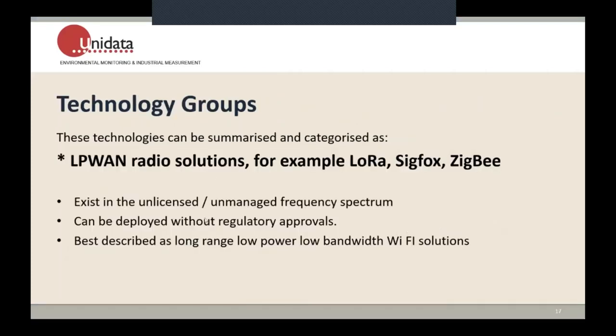There are technology groups. First technology group is an LPWAN radio solution. That's LoRa, Sigfox, and Zigbee. These are unlicensed, which means you don't have to apply for spectrum, and they can be deployed without any regulatory approvals. And they're best described as low power, low bandwidth, long range Wi-Fi. And I've got a table to explain these differences in a moment.